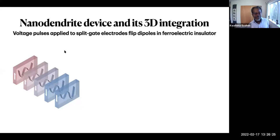What I'm showing you here are what would be called ferroelectric capacitors. It's a capacitor whose insulator has electric dipoles in it. These dipoles can point up if you apply a positive voltage across the capacitor, or point down if you apply a negative voltage, because the voltage induces an electric field and dipoles tend to align with the electric field.